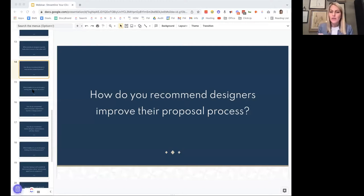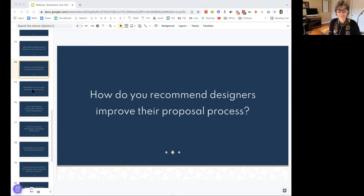So that would be some tips that I recommend for improving the proposal process. Those are so important. In fact, a while ago I wanted to hire somebody for some services, and I really loved their work, but I couldn't get on their calendar. Then they wouldn't give me an estimate. And finally, when I got an estimate, I couldn't even figure out how to pay.